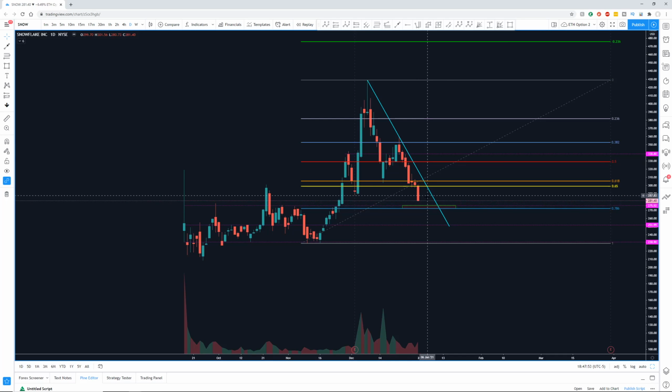and if we do start to wick and bounce off of this zone right here, then maybe you could start to take profit on your short. And if we were to come into this box and then start to reject and break through that blue line, this might be a really good signal that Snow is going to start heading back upwards again.